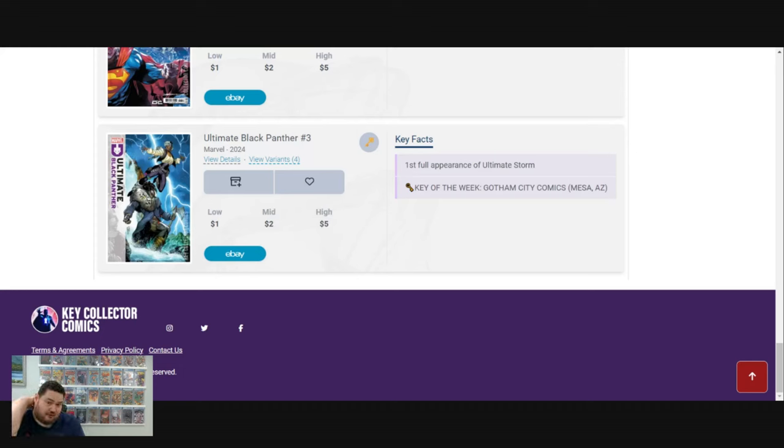This is the first full appearance of Ultimate Storm on the cover in the book. So far, I have loved Ultimate Spider-Man, loved Ultimate Black Panther. I'm enjoying Ultimate X-Men. It does need to go somewhere, but it hasn't left me feeling awful yet.